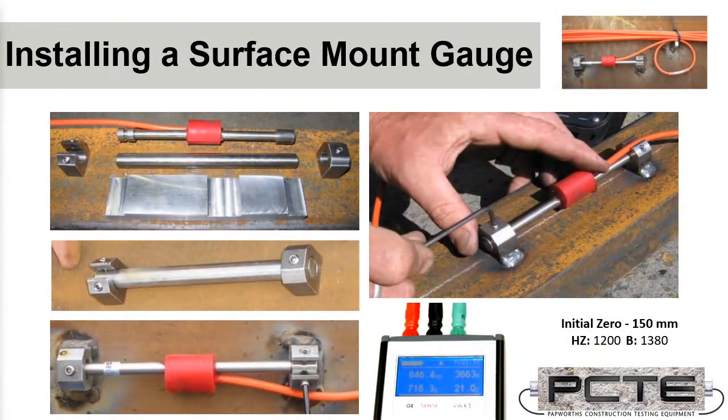So the pictures here show the procedure. First, the blocks are mounted. In this case, they're being welded on site, so the operator has placed a steel bar between the two blocks at 150mm spacing, and they've been welded into place. After that, the fixed end, which is the 2 Allen key end of the strain gauge, is locked into place.